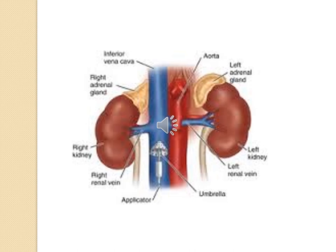All right, this is the filter that I was talking about. It looks like a little umbrella, and you can see that it's just sitting there, and the blood can flow through it, but if there are any clots, it will catch those clots before they get to your lungs or heart.